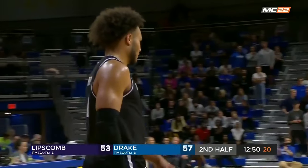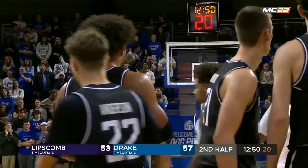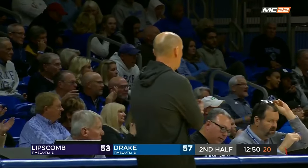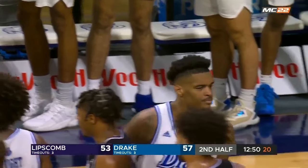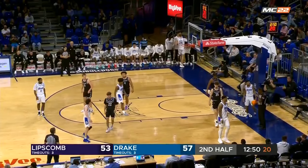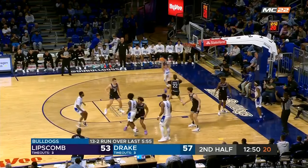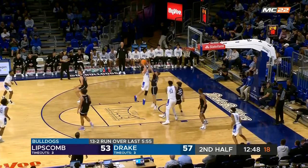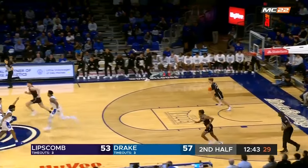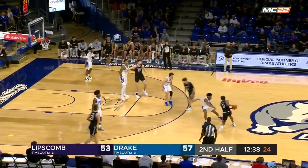And on the way in, the foul whistled against Boyd. Boyd with his second foul. And we talked about a lot of team fouls called early in this second half. That's the sixth called against Lipscomb, three against the Bulldogs. Darnell Brody comes back onto the court for Drake. Inbound to Enright. Enright takes one-on-one against Anderson and misfires. And the rebound once again is run down by McGinnis. McGinnis doing a great job tonight with 20 points. That's his fourth rebound.